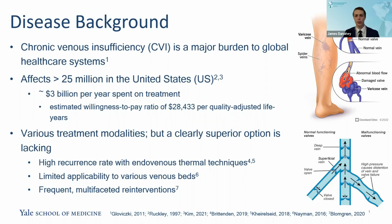a wide range of pathologies, including edema, changes to the skin, pain, and in some cases, severe ulceration. Etiology can be classified as either primary or secondary to deep venous thrombosis, but irrespective of the specific etiology, CVI promotes venous hypertension, distension, and valve failure. If left untreated, the disease is usually progressive. Due to its high prevalence and increasing cost of care, CVI presents a major burden to the global healthcare systems.